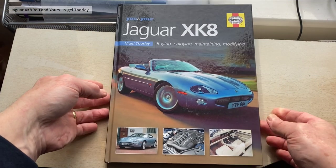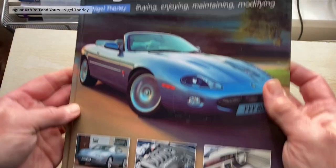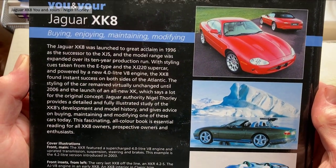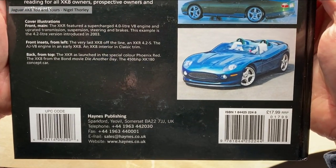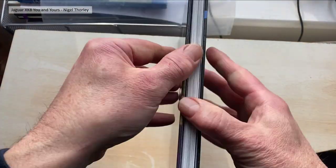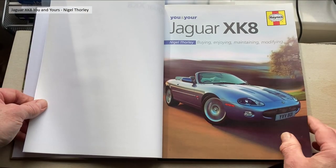Okay, so let's have a look at the book. As I say, it's A4, You and Your Jaguar XK, published by Haynes, buying, enjoying, maintaining and modifying. You can see lots of nice pictures of the cars. It retailed at £17.99. You'd be lucky if you get a copy under £100 these days. It's a very sought after book. So let's have a look what all the fuss is about.